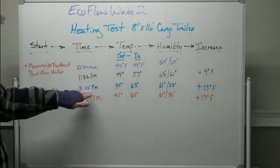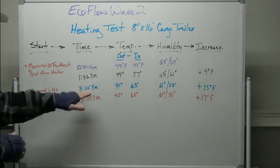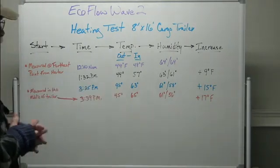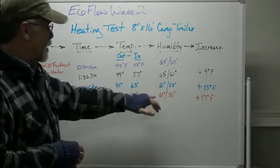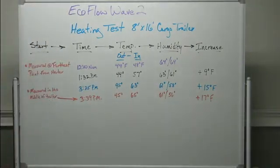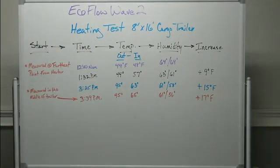And then we talked about the fact that I was going in and out of the trailer a lot of times. I had other things going on besides this test, and I was doing stuff on the computer, then I'd go outside in the warehouse, so I really went in and out the door a lot of times, which wasn't in the EcoFlow Wave 2's favor. But what we got after almost 3.5 hours was the temperature in the warehouse had gone up 1 degree, but we had raised the temperature in the nose of the trailer to 63 degrees. Humidity had dropped both outside and inside down to 58%, and we had a 15-degree increase in the inside temperature.